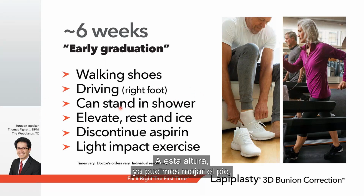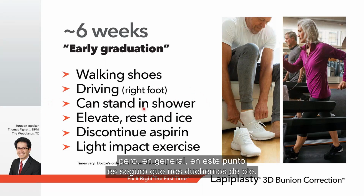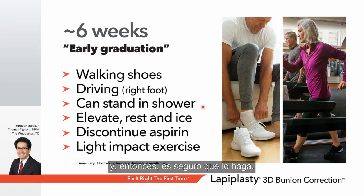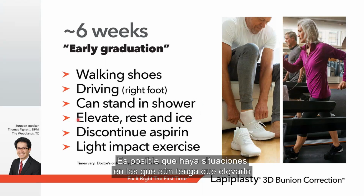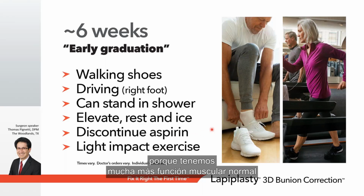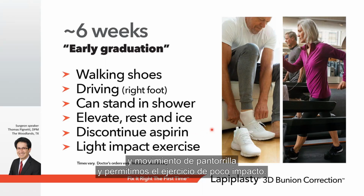At this point, again, you've been able to get the foot wet, but typically at this point, it's safe to stand while showering. You have enough strength and balance and control that that's safe to do. Again, you may still find situations where you still have to elevate after a lot of activity, give it some rest, and ice it down. Typically, if patients have been taking aspirin, they can discontinue it at this time because we have much more normal muscle function and calf motion. And we allow light impact exercise.